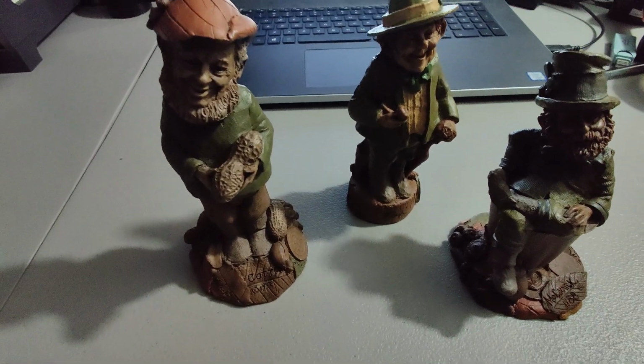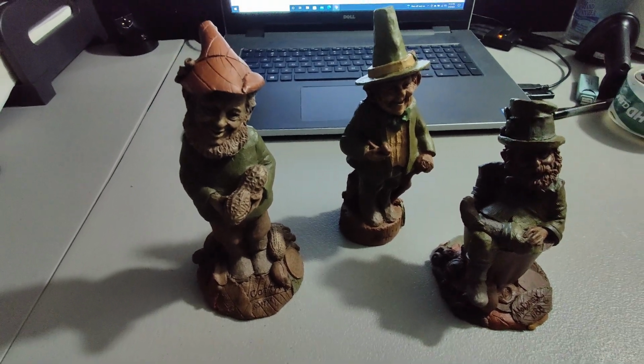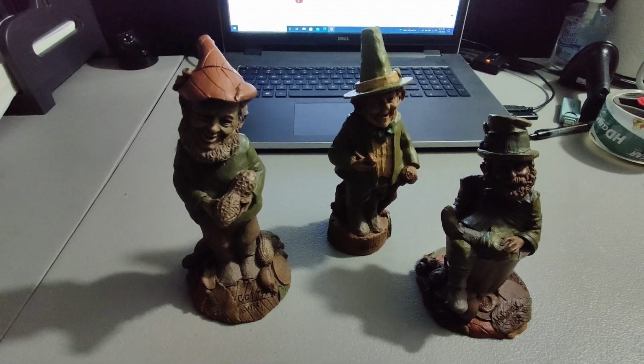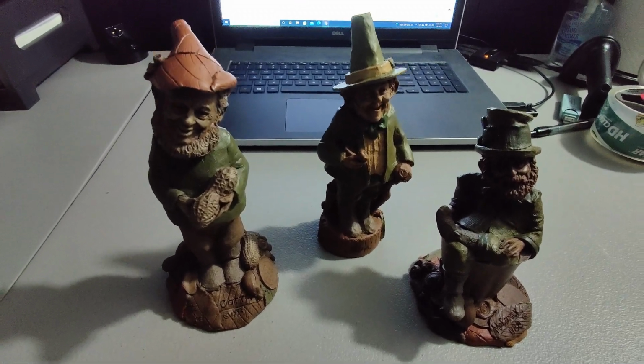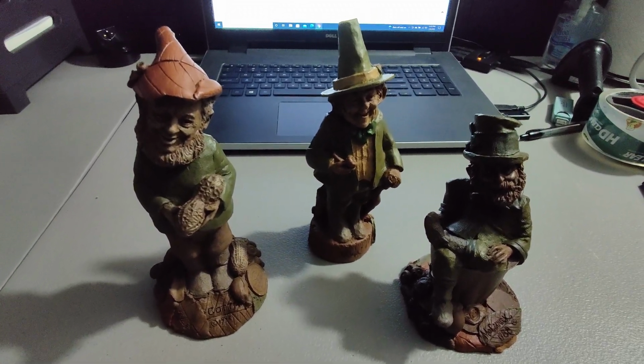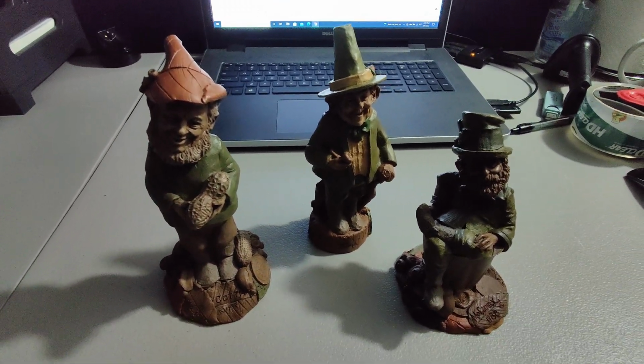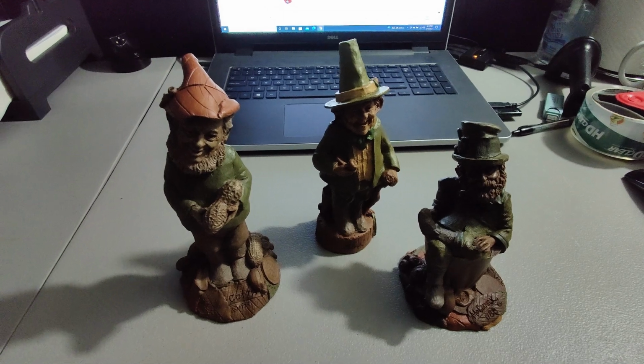Here are some of these Thomas Clark gnomes. I picked up a bunch of these at a yard sale last year. Broke them up into a couple different lots, and the other lots already sold. This one has sold for $44.95 plus shipping for a total of $58.75. Have an average of about $4 a piece into these.